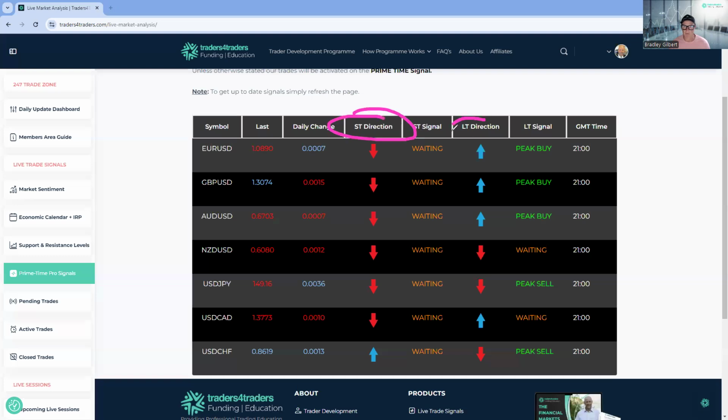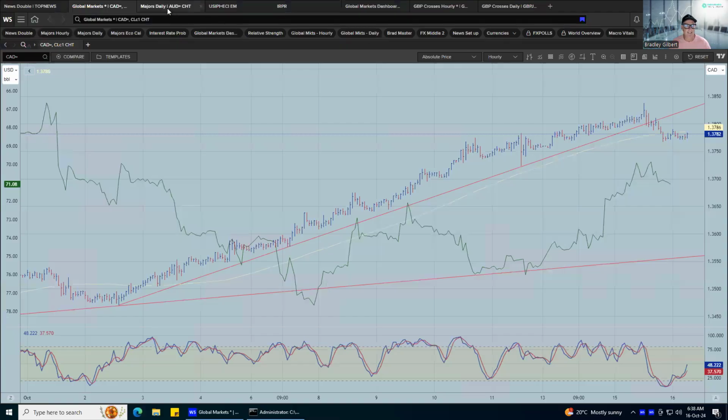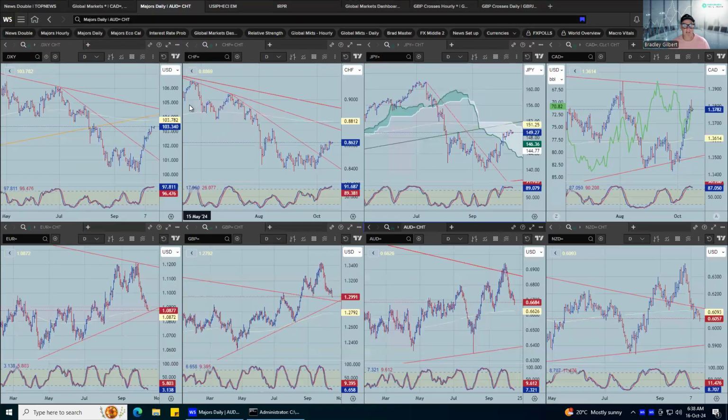Short-term direction at the moment is fighting long-term direction. Like Kiwi, that is lining up and it's very close. If Euro keeps going, it's going to break to the downside, and that will change it from a peak buy into a waiting situation, but the direction will be down. So some really long-term positions are being threatened. With that, we might start to see some big flush outs. And maybe this dollar rally is not because the US economy is going great. It's because everything else is coming to a shuddering halt.